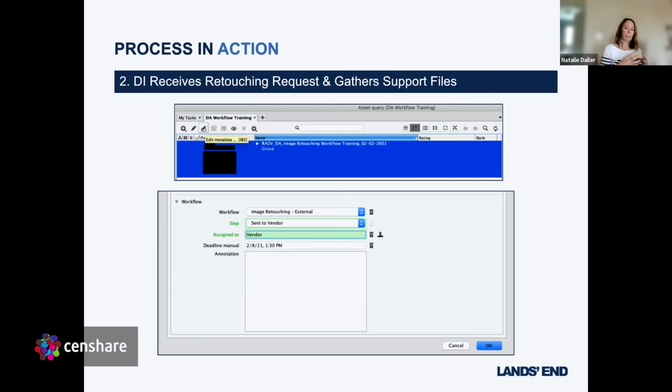They then relate them within SendShare using a group folder. And they apply a naming convention that's really important. That includes a code for the project. This helps keep everything organized. It also helps with project tracking and reporting later.